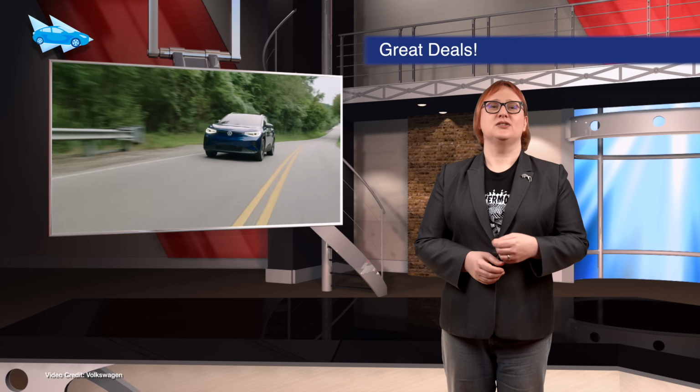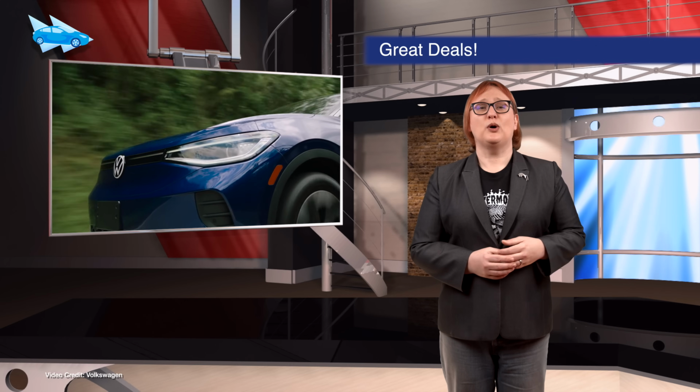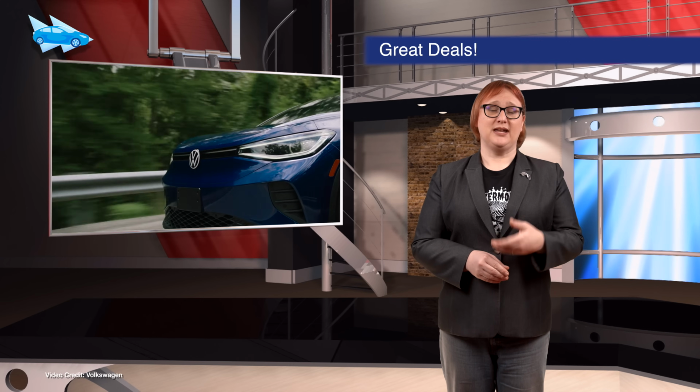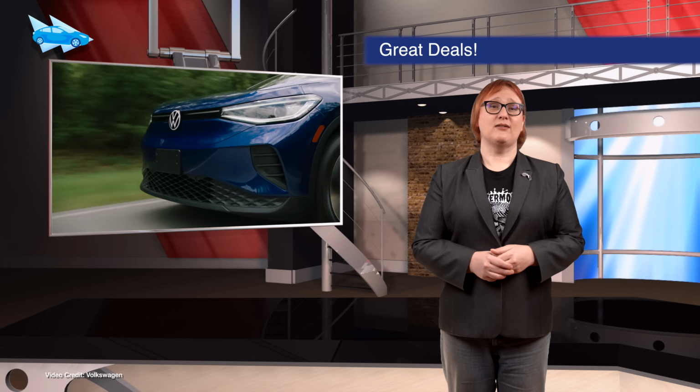New sales data shows that the Volkswagen ID.4 and the Hyundai Kona EV are currently the most popular EVs selling below MSRP in the US. As some automakers start to get cold feet about EV rollout, a surprising number of EVs are now available well below asking.